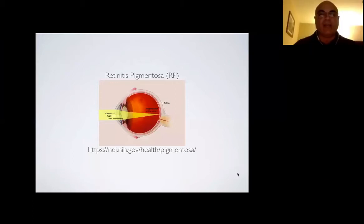And my disability is called Retinitis Pigmentosa, or some people call it RP for short. I have included a link here to the National Institutes of Health so that you can learn a little bit more about it. I bet you didn't know you were going to learn some anatomy tonight.